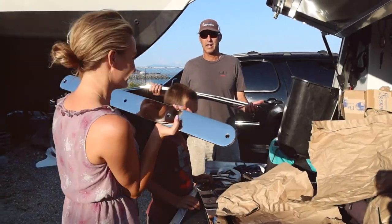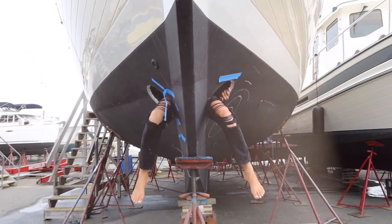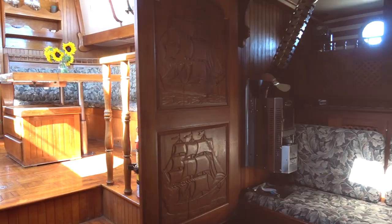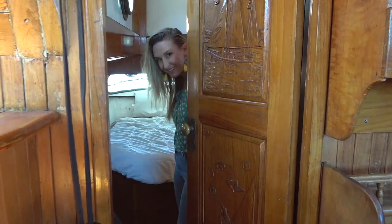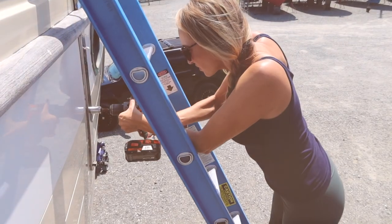I'm Aubrey, and last summer I bought a pirate ship. She's a 1977 Formosa, 51 feet and a classic beauty. Now that she's mine, her days of sitting in dry dock are over.